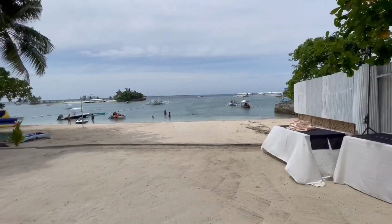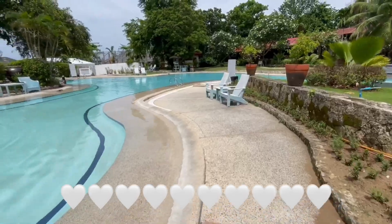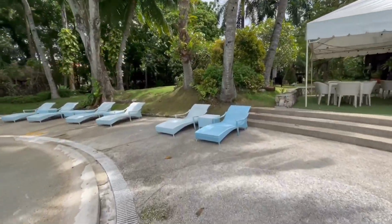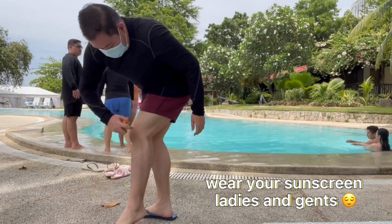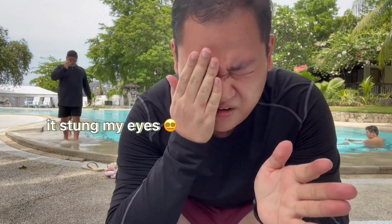Sunny, sunny day. Got my tripod, my sunnies, then I got my Instax. We're just headed to the pool. Got in my eye.